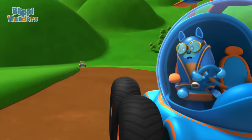Going back in time! The Blippi-mobile is ready for adventure! Okay, where is the biggest dinosaur? Whoa! The rock is moving! Oh! We aren't sitting on a rock. We're on a very big dinosaur's back.